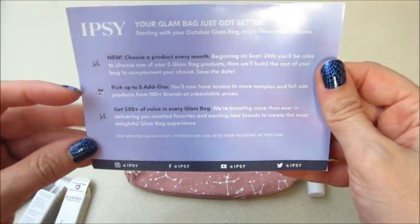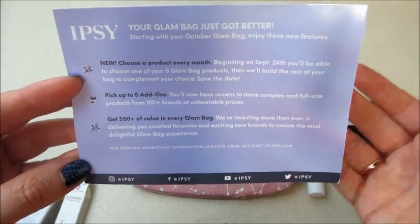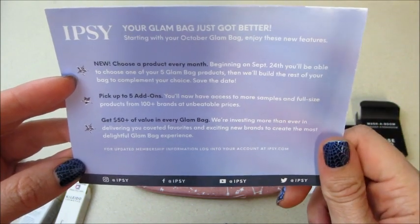And then on the bag, it says new. You're going to be able to choose a product every month, which is what you could do with Birchbox. You could add add-ons and get $50 value of every glam bag.